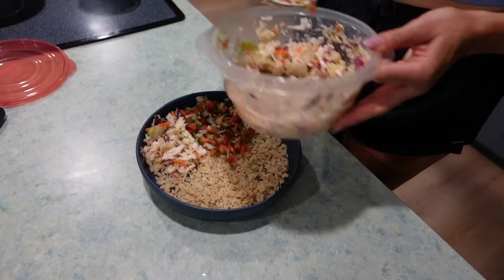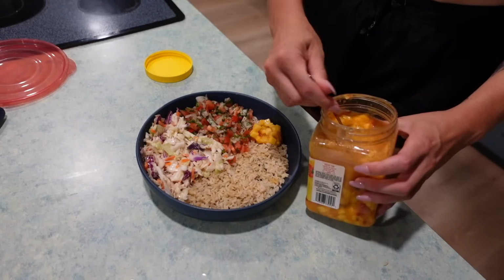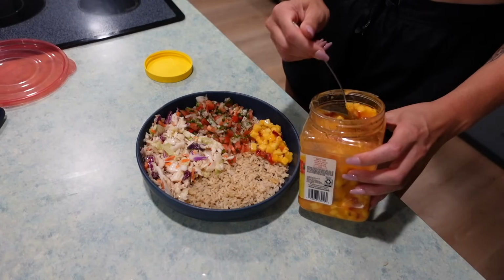So for this one, I just had to pop the rice in the microwave to heat it up. Then I'm adding a good amount of the pico de gallo, the coleslaw, and then I've got this mango salsa that I just got from Costco.